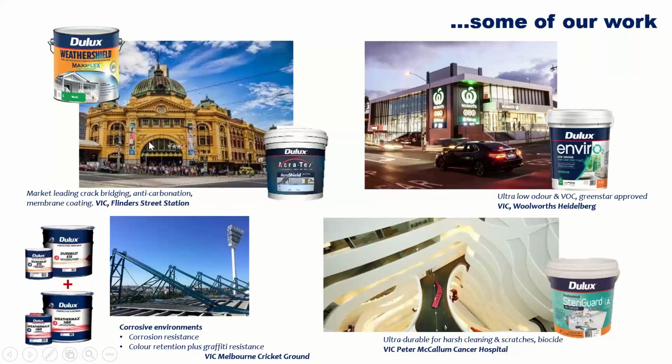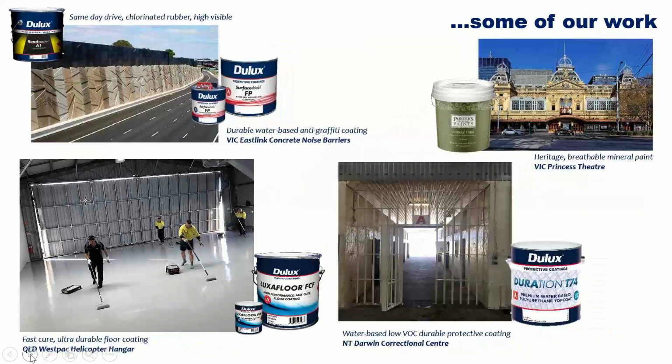Another good thing about Flinders Street Station, I think it was about 10 tonnes of bird poo had to be removed. Before painting, they had to have the hazmat suits, and it was a very toxic environment because it's been so long since people have been accessing that part of the property. So as bad as things are, just glad you're not on that roof.